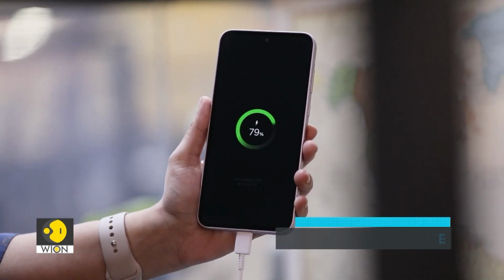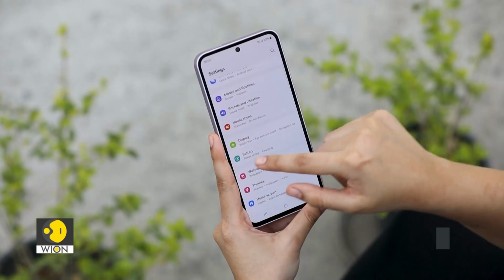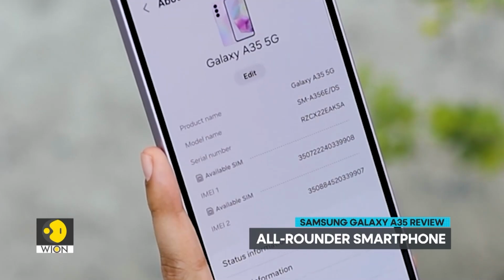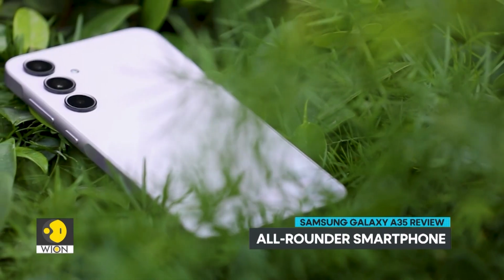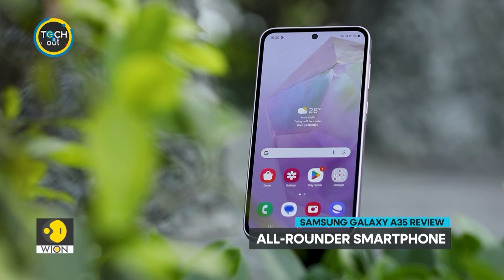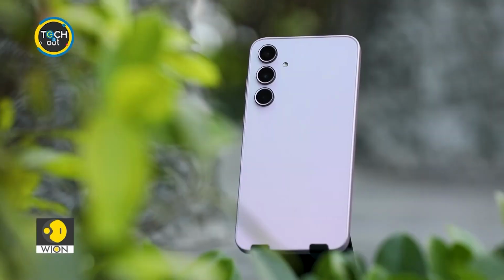It is powered by a 5000 mAh battery. With regular usage, the battery can last for over a day. Running Android 14, the phone will get up to 4 generations of OS upgrades and 5 years of security updates. Priced at 30,999 rupees, the Samsung Galaxy A35 offers a good mix of design, performance, and user experience.